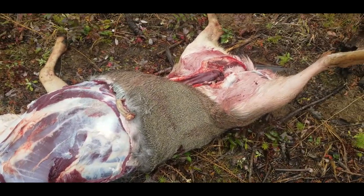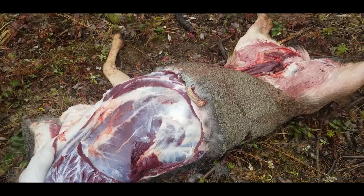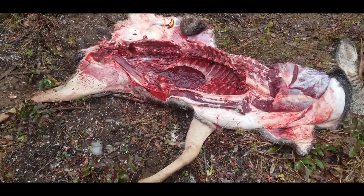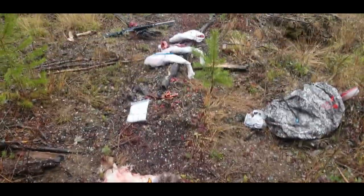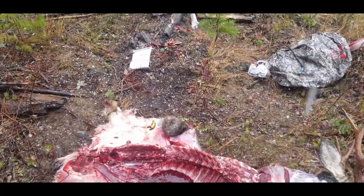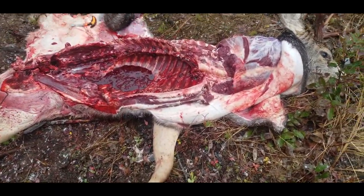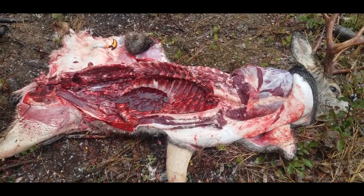But man, I always forget how much work this is. Okay. Just about half done. Some stuff in game bags. Now I'll just flip this baby over and pretty much do the same thing on the other side.